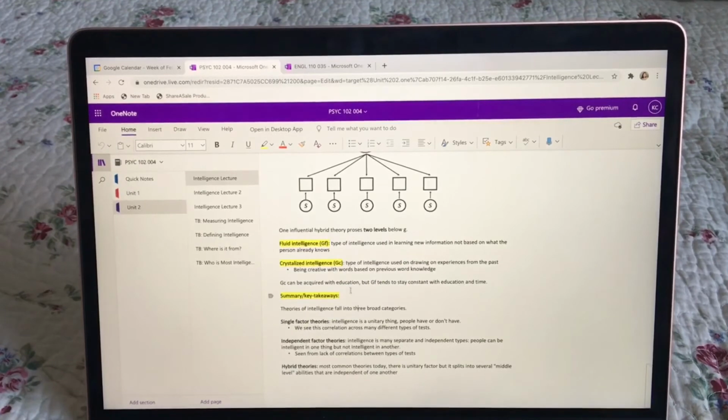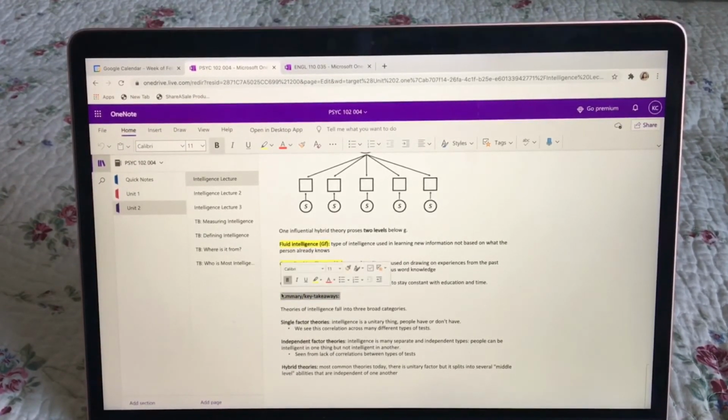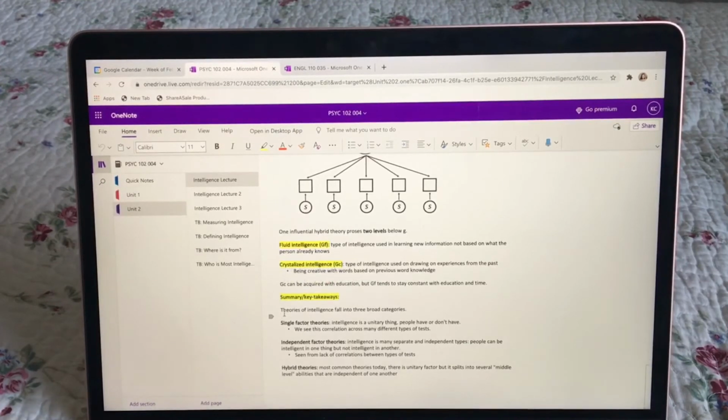At the end of my notes, I always do a summary or key takeaways section. I find that this is so good for if you're just reviewing a chapter, and this is also an effective way to prep for midterms and finals. This is a way to make sure that you know your stuff.